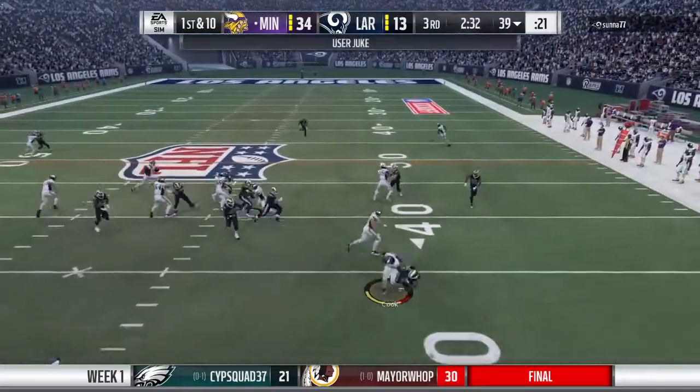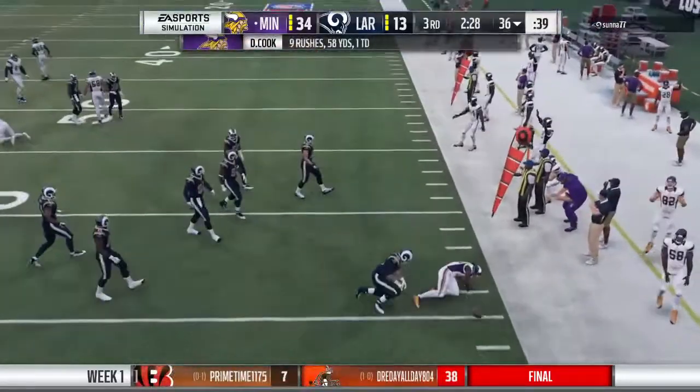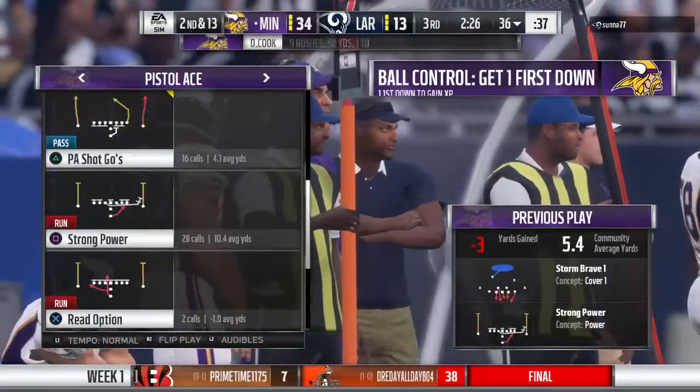They start the drive with Cook. Oh, and now he bowls him over. A loss of a full 3 yards, and now it's 2nd down.